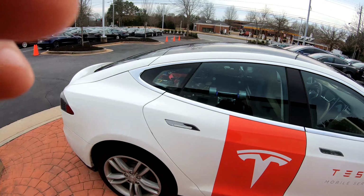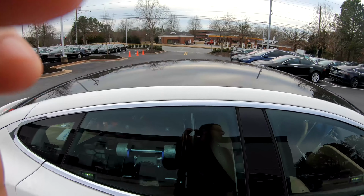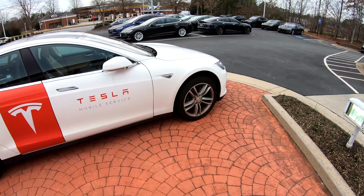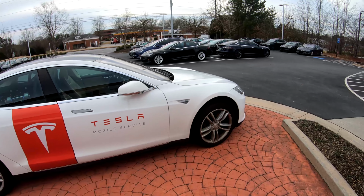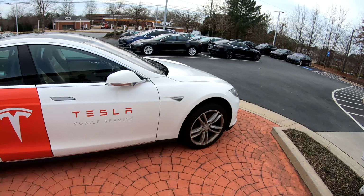I wonder if they're also factory rejects. This one's got the all-glass roof, but it has tires or wheels that I don't think were ever available on it. Oh, sorry about my finger this whole time. This is a new camera to me. It's got wheels that were not available on a car that came with all-glass roof.